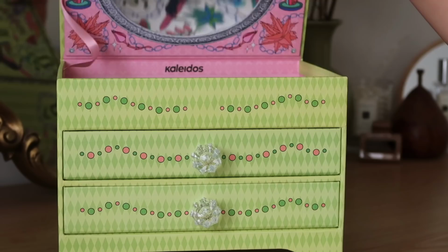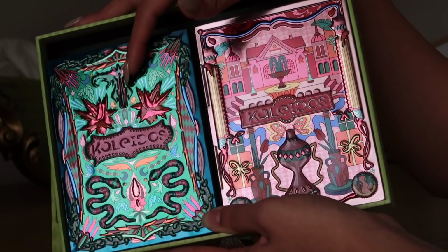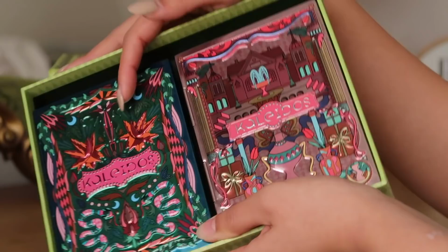So going ahead and closing the first layer, let's open the first drawer. In the first drawer we have their new Cloud Lab lip clays, and these are $35 each, and inside you will receive 4 liquid lipsticks. So it goes for about $8 for a liquid lipstick, which is really good. They have 2 sets.